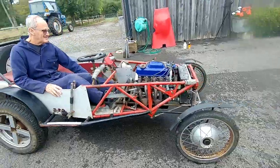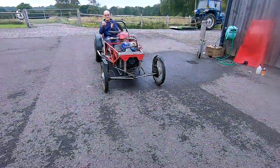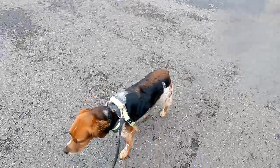Right, let's get her into our workshop slash barn. I'm going that way and then back. Chris mustn't run over the dog.